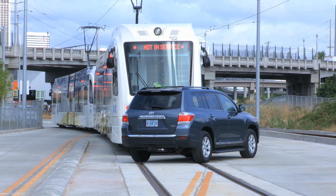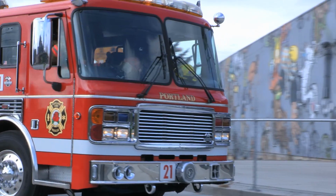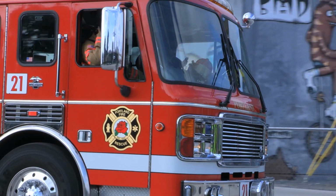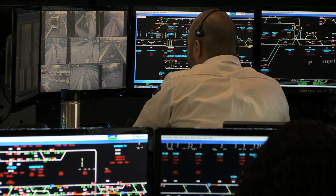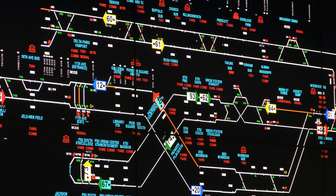In the event of an emergency, for your safety and the safety of our riders and employees, it is crucial that before entering the MAX restricted right-of-way, you alert TriMet's rail control. Controllers maintain contact with all trains and will order them to slow or stop, and then advise you when it is safe to enter the right-of-way.